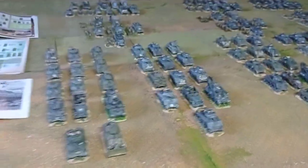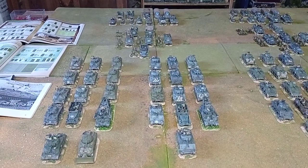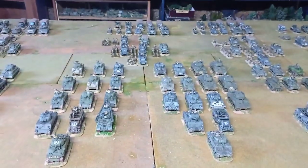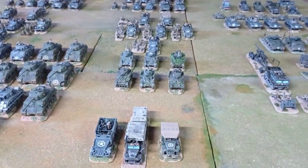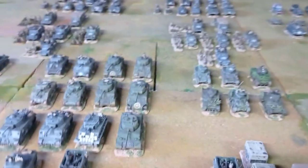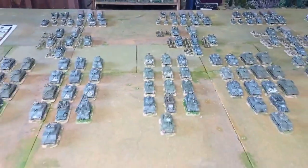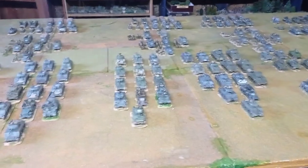So here you have Combat Command A, Combat Command B, and Combat Command R, which was the reserve. They don't have the same structure. These two, A and B, have exactly the same structure. The R is very different, as I'll show you.